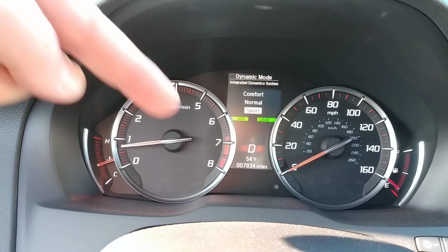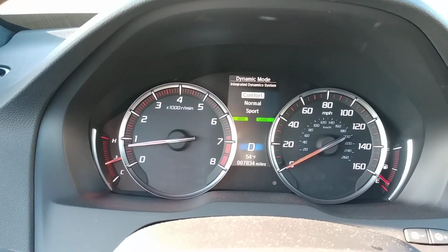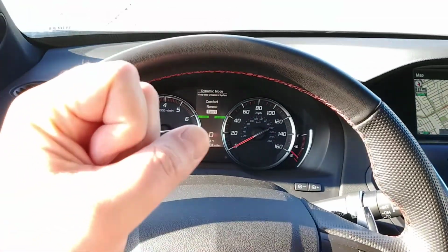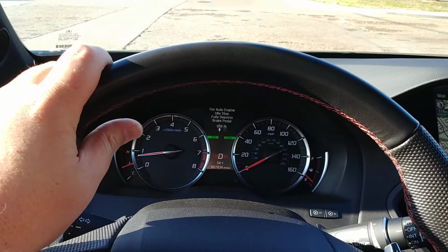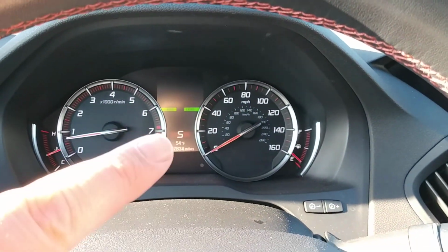And then behind the D, right there, it's a red background. If we went into comfort, it would have been blue. But we're going to go with sport, because what sport does is it tightens up the suspension, and it tightens up the steering, and it changes the throttle mapping a little bit. And then, of course, if we press D again, we end up in sport, and D turns into an S.